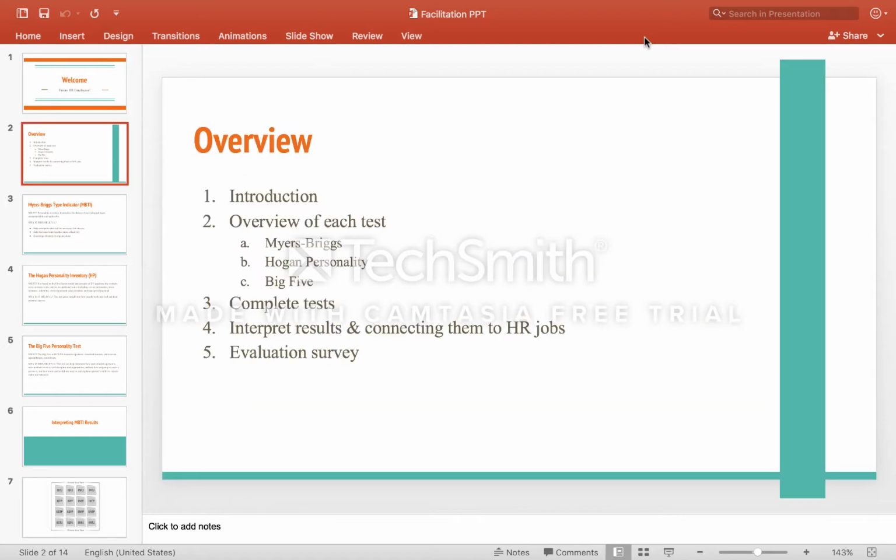We'll begin with an overview of our presentation. First, we'll introduce each of our facilitators and then review each test that we will be giving the attendees. First one is the Myers-Briggs, the second is the Hogan Personality Inventory, and the third is the Big Five. After attendees complete the tests, we will interpret the results and connect them back to potential jobs in HR. Finally, we will finish our presentation with an evaluation survey.